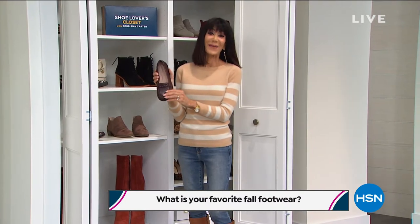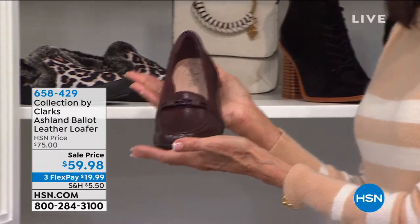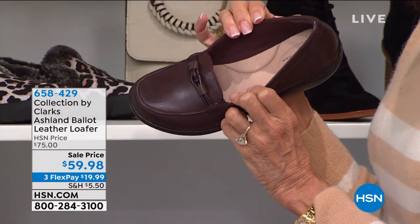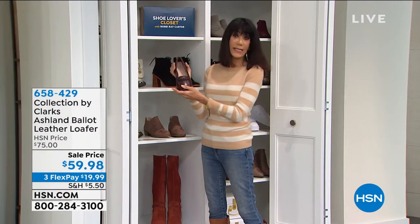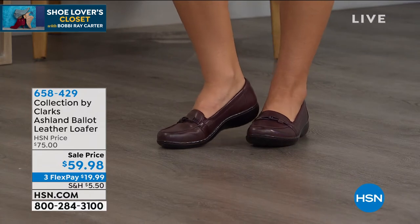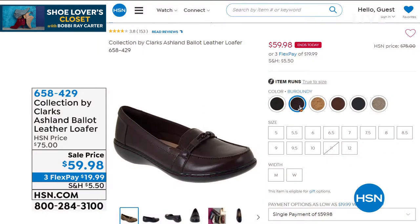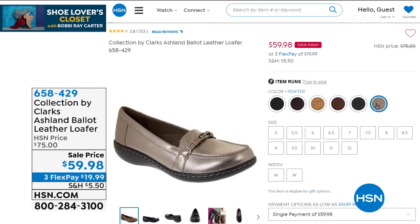All right, so one of the items coming up in the hour, here's a company, Clark's, over 200 years of history, right? So this is the Ashland Ballet. This is that classic loafer, and I want to turn it this way so you can really look at that additional comfort and cushion inside it. You have great flexibility, classic look and design, and on the outside you get a nice flexible shoe that's going to move with you. And today on sale from $75 to $59.98, three flex pay. There are all of your colors up on the screen, item number 658429. So that's coming up a little bit later on.